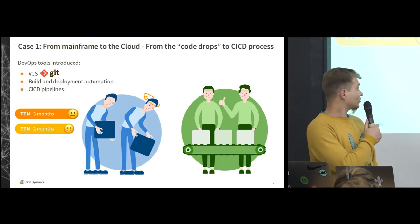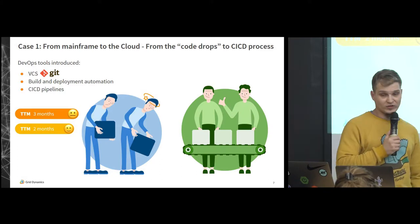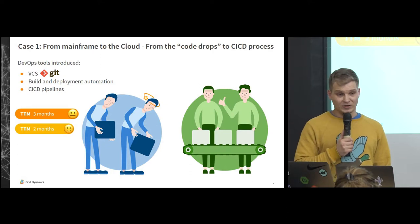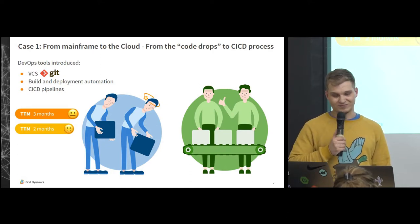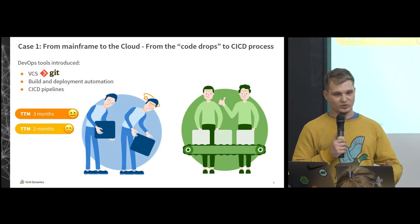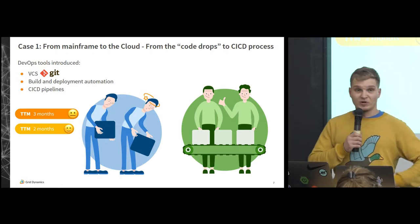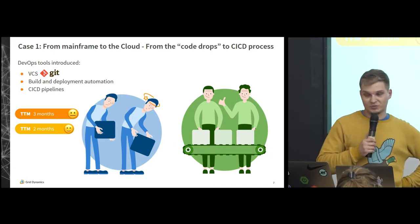So time to market at this initial point was something about 3 months. Not only because development takes time, but almost also due to this manual and time-consuming build, deployment, and release process. But there was our team to help with it.